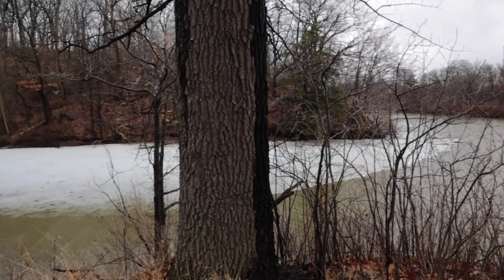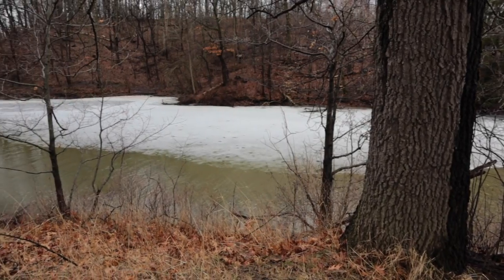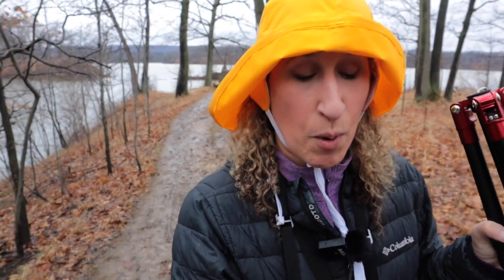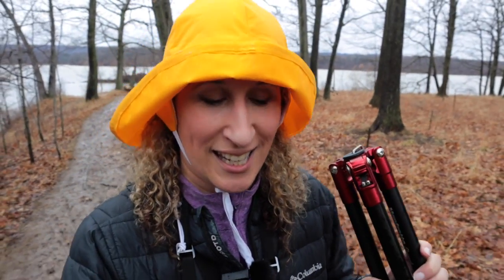Much of Coots Paradise and Princess Point has melted now, but you can see here a lot of ice still in the innermost areas. While I walk, I'm gonna tell you why I bought the Manfrotto Element. Although it's probably pretty obvious, it's very small and very light. I do a lot of hiking with camera and video gear, and I want sometimes to go light. This tripod, I tried it out in the store. It seems pretty sturdy.